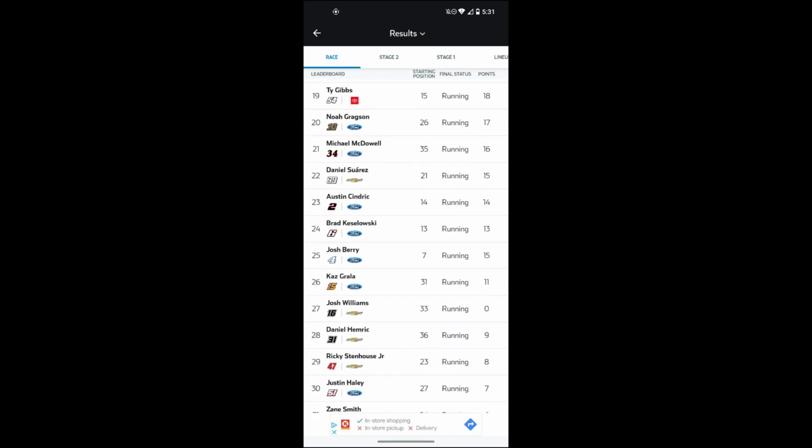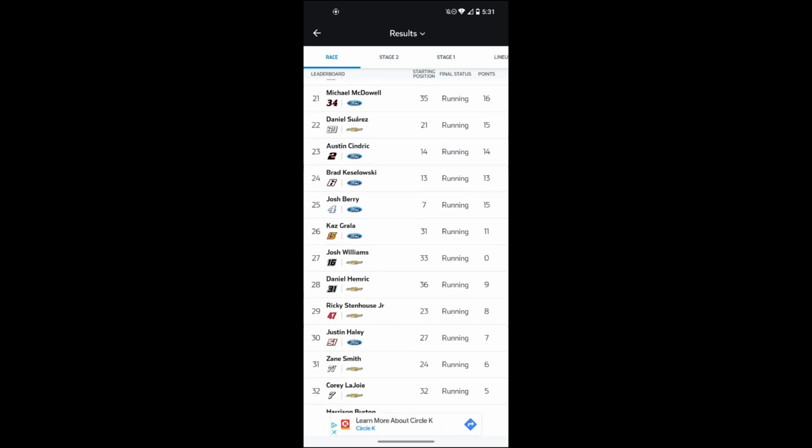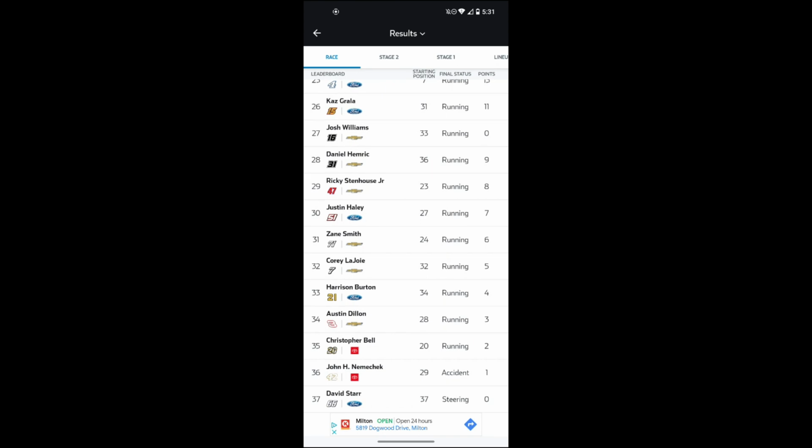Ty Gibbs 19th. Rounding out the top 20 is Noah Gragson. And Michael McDowell 21st. Daniel Suarez 22nd. Austin Cindric 23rd. Brad Keselowski 24th. Josh Berry 25th. Kaz Grala 26th. Josh Williams 27th. Daniel Hemric 28th. Ricky Stenhouse 29th. 30th is Justin Haley. Zane Smith 31st. Corey LaJoie 32nd. Harrison Burton 33rd. Austin Dillon 34th. Christopher Bell, I know he had a bunch of issues in this race. John Hunter Nemechek had an engine problem, and then steering was David Starr. He would finish in last.